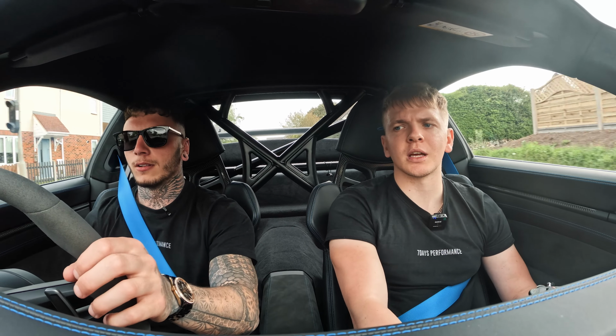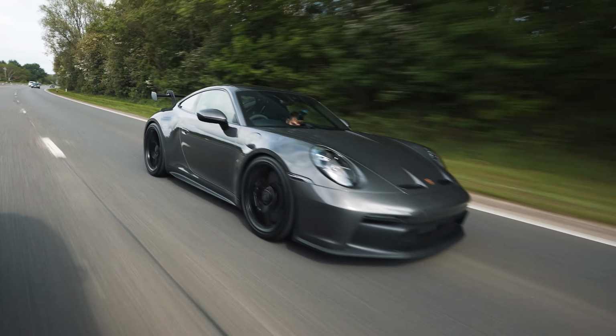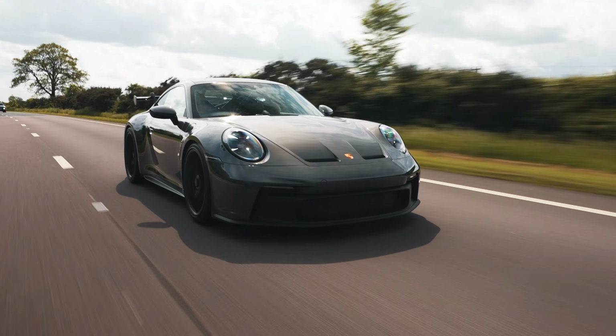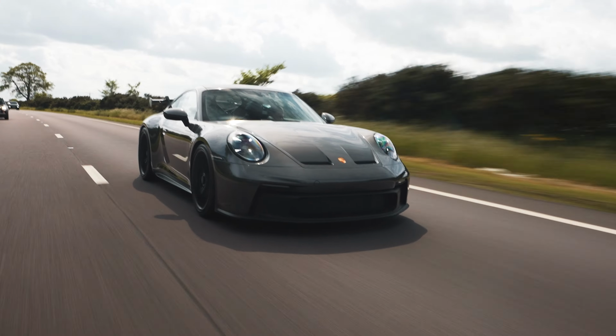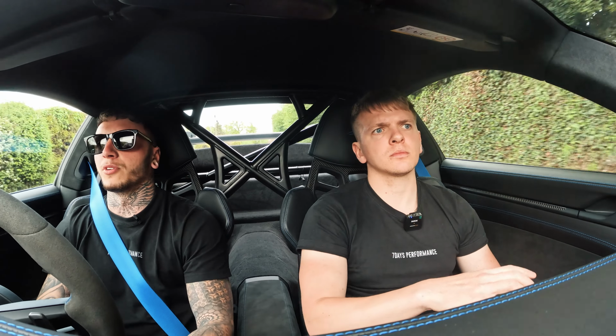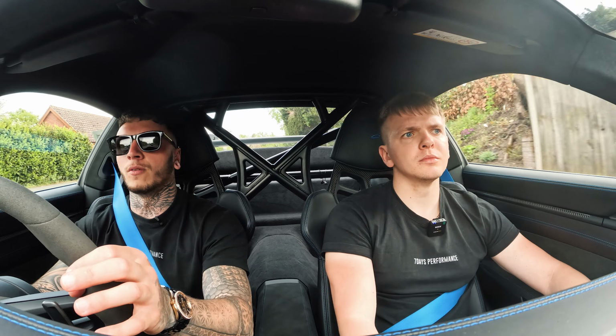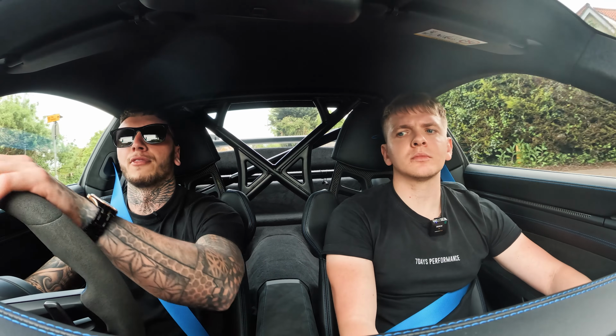How much do these run, Stan? These are about 200 grand. So the 992 GT3s at the minute are going for a bit of a premium over retail or what you can pick them up for from main dealer, just because there's not many of them. But yeah, Auto Trader for a good one, club sport, low mileage. This has only done 3,000 miles. You're looking at about 200 grand.